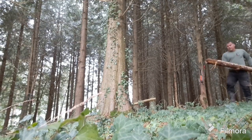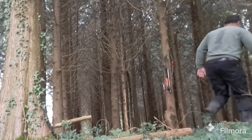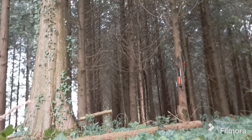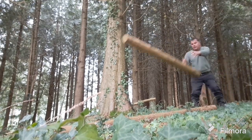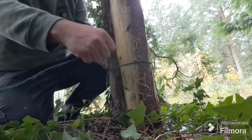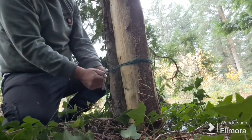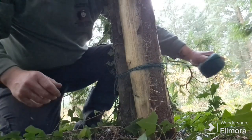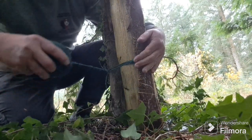So I've just cut myself 2 posts, and they're going to bear all the weight of the roof and the shelter in essence. They're not going to be set in the ground, they're just going to be bound to the 2 trees, and the trees will provide the upright position, but the actual posts that I've cut will take all the downward pressure of the actual weight of the roof and the structure. So no load pressure will be placed on any of these trees.